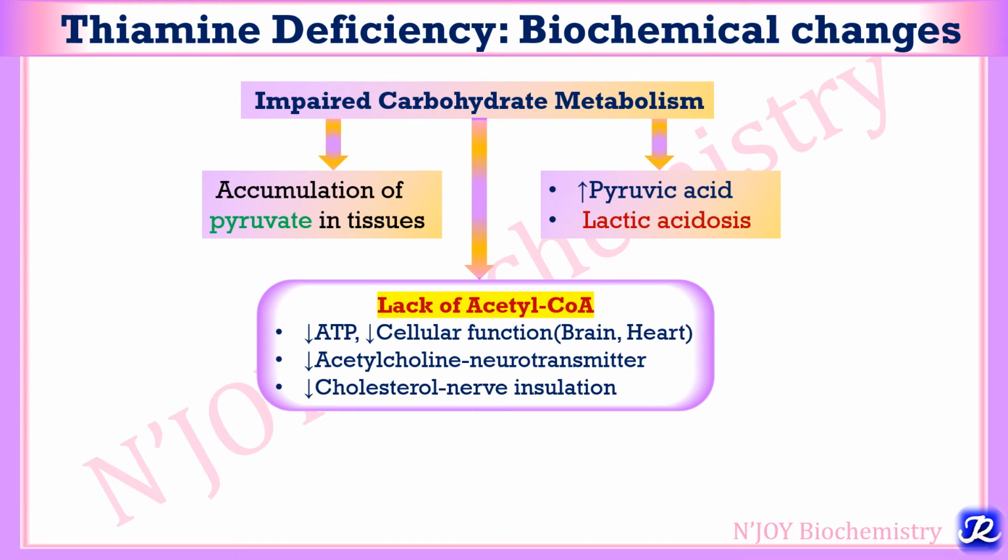And what will happen if there is decreased acetyl-CoA formation due to deficiency of thiamine pyrophosphate? We know that in the formation of acetyl-CoA from pyruvate, there is formation of NADH. Also when acetyl-CoA undergoes the TCA cycle, there is formation of NADH. These are the reducing equivalents which will be oxidized through the electron transport chain to form ATP. So there will be a lack of ATP. So ATP level will be decreased, and ATP is very important for cellular functions. So there will be decreased cellular functions, and it will affect mainly all the cells, but brain and heart will be affected mostly.